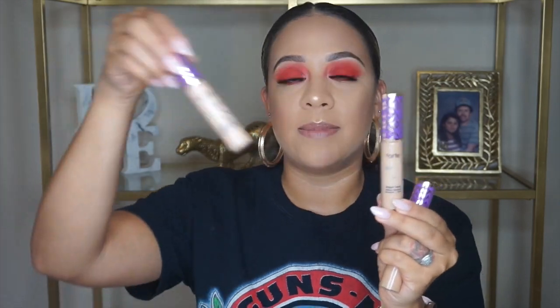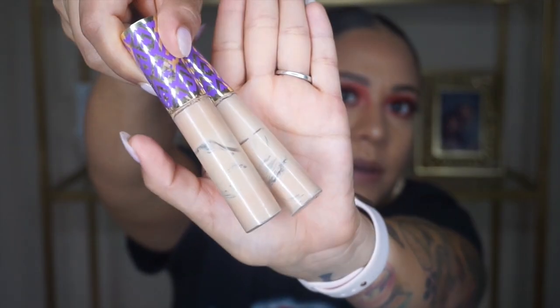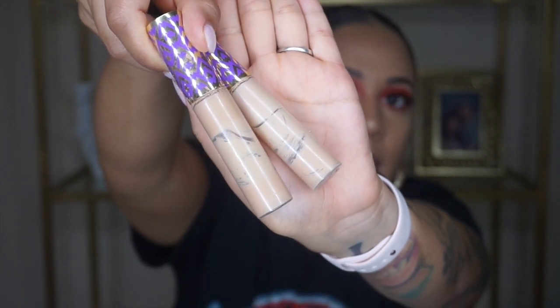This is a tan sand, but I actually mixed this, if you can tell. Let me show you how much I've been using this thing. Do you see that? Hold on. I am currently out. I used the light medium and then the medium together, but since I'm out, I started using the tan sand and mixing it with the Color Pop, because I haven't gone to the store. So far it's working for today, but I need to buy some more because I need my medium.